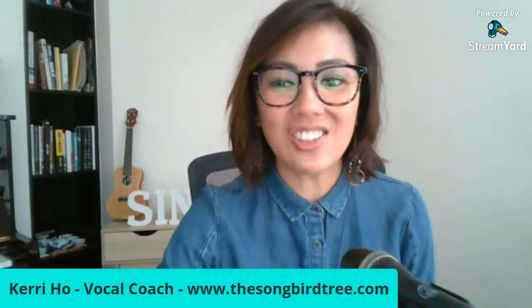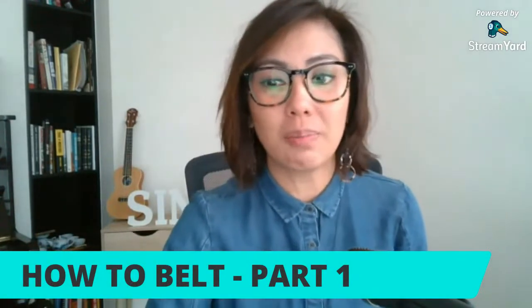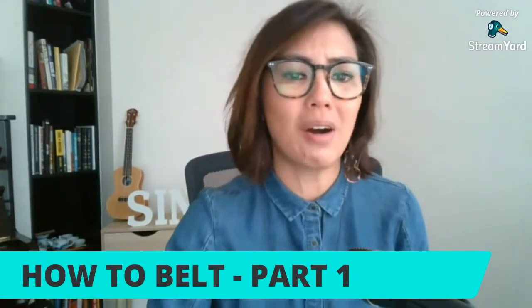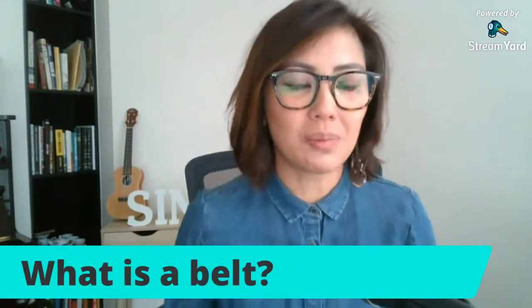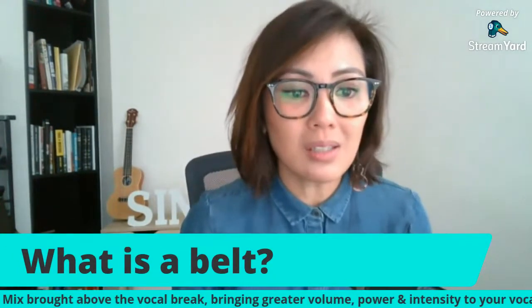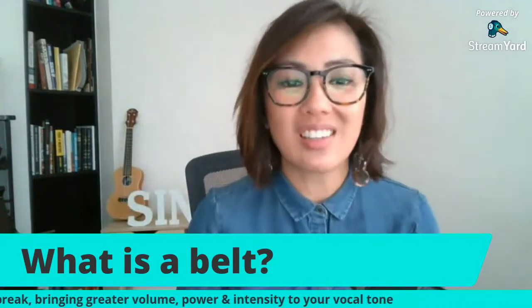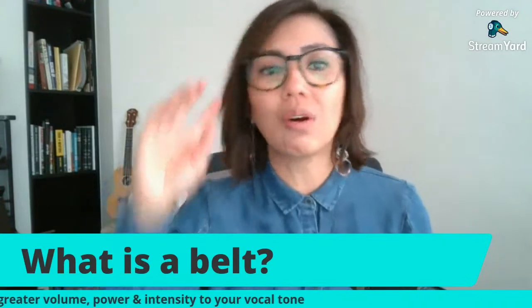All right. Let's get into today's subject, which is how to belt. And we are covering part one of how to belt today. Okay. So first of all, let's talk about what is a belt. A belt is actually a chest dominant mix brought above the vocal break, bringing greater volume, power, and intensity to your vocal tone.